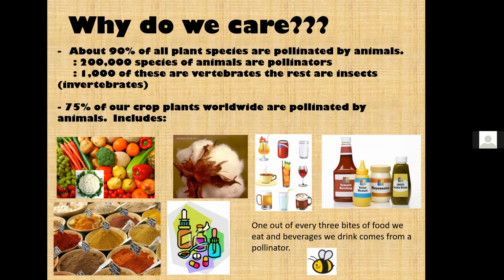So out of all of animals, 2,000 species of animals are pollinators. That's a lot. And 1,000 of those species of animals are vertebrates, which, remember your biology, that means you got a backbone. The rest are insects, which are, of course, invertebrates. 75% of our crop plants worldwide are pollinated by animals. And this includes our fruits and veggies.